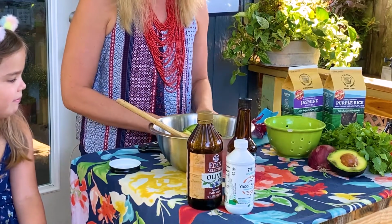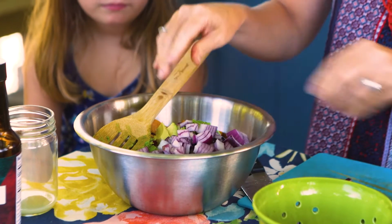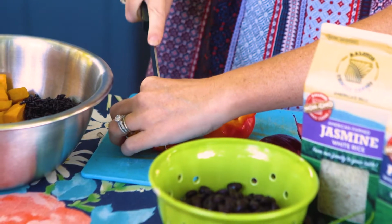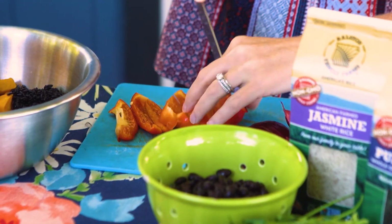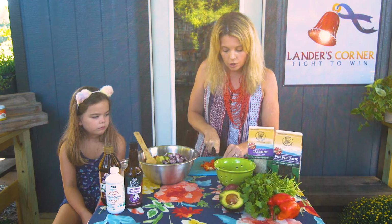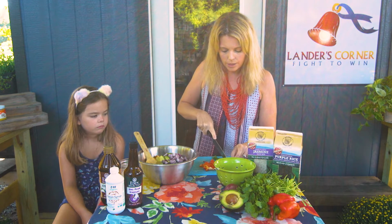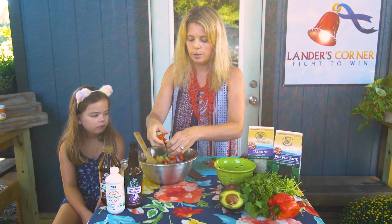So we're going to add in this red onion. We're going to get a lot of crunch too from the red bell pepper. Now red bell pepper, most people don't think about bell pepper as being really high in vitamin C, but it's super high in vitamin C. In fact, it's higher than a green bell pepper or yellow bell pepper. And so we'll add this red bell pepper in there to boost up that vitamin C.